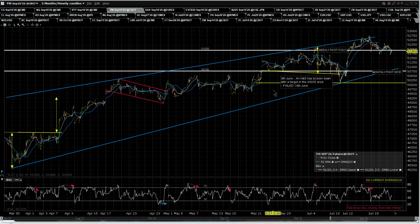In terms of YM, no obvious setup here. Obviously, you can see a potential option for a smaller flag, but there is no larger flag because we've already taken out that all-time high. And actually, that all-time high would have been these ones. We've taken that out 1, 2, 3, 4, 5 times already.